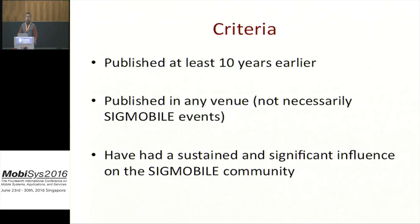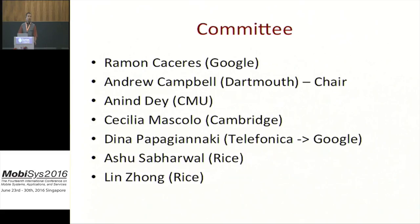Our criteria for picking Test of Time Award winners is that they should be published at least 10 years or earlier, and they can be published in any venue, not just a SIGMOBIL venue, which essentially opens it up to the whole world to have contributions to the broad SIGMOBIL community. To do this, we constituted a very significant committee from leaders in our field, chaired by Andrew Campbell at Dartmouth University, and a number of other people across industry, academia, across different continents, including Ramon Caceres, Anind Dey, Cecilia Mascolo, Dina Papagiannaki, Ashutosh Sabharwal, and Lin Zhong. Some of them are in this audience today.